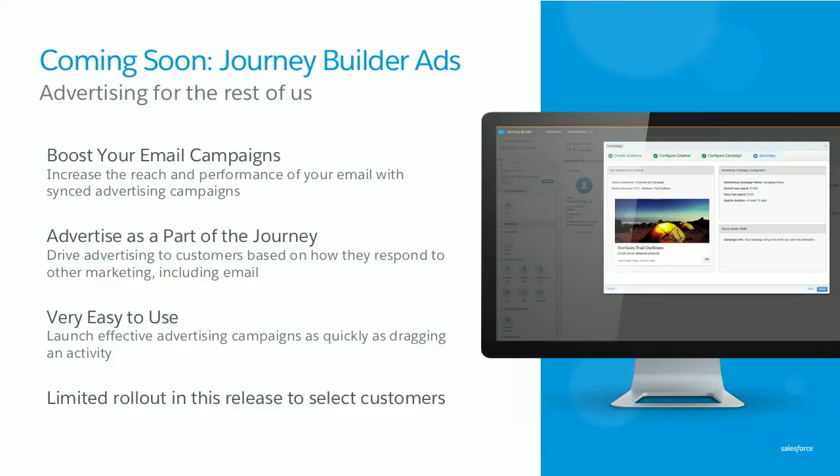And this builds on what Bobby and Mahir were showing and takes advertising and makes it really, really easy for everyone, for all of our email customers, by making it possible to build a very lightweight ad within a customer journey and make advertising part of that journey so I can synchronize an email and an ad all at the same time, all within Journey Builder. And this will be a limited rollout right now and broader availability in a few months.